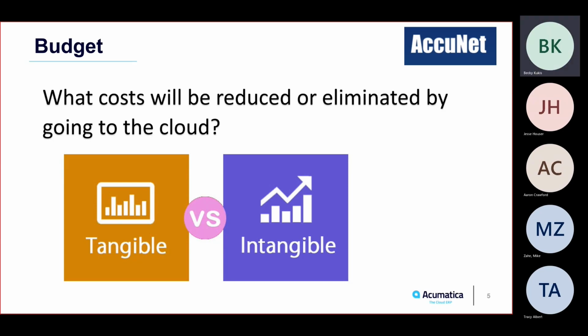So there's going to be tangibles and intangibles. Tangibles are a lot easier to actually figure out. Like you're going to reduce IT resources. You're not going to have your backups and maintaining servers, because all of that's done in the cloud. You're not going to have new servers or hardware that you're replacing all the time and maintaining. And then you're going to have stuff like intangibles. Some of those are a little harder, a little trickier to come up with, but a lot of those are things like improving your integrations with accounting.